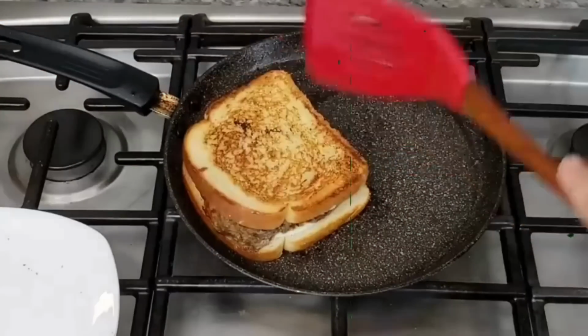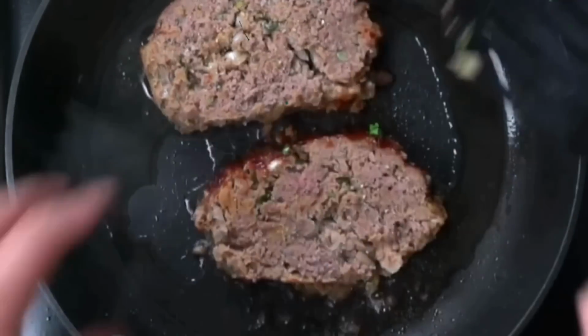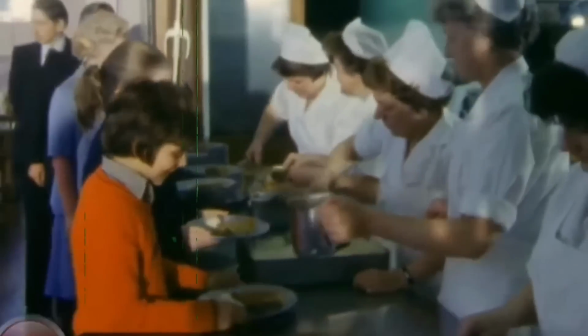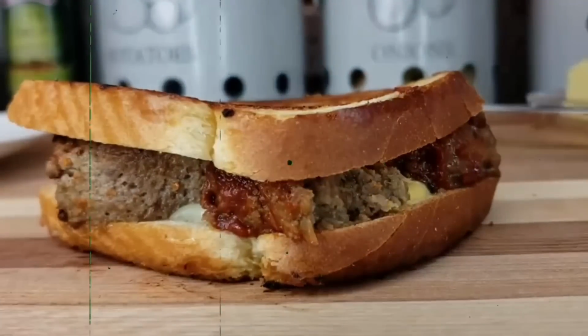These sandwiches represented resourcefulness and the understanding that good food shouldn't go to waste. They were comfort food disguised as convenience food, bringing the warmth of home-cooked meals to school lunchrooms. Kids who got these knew their families believed in making the most of everything.